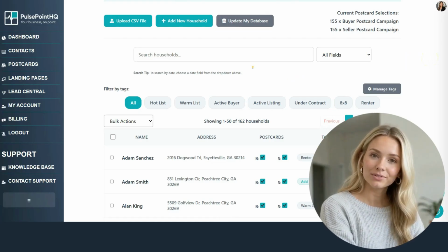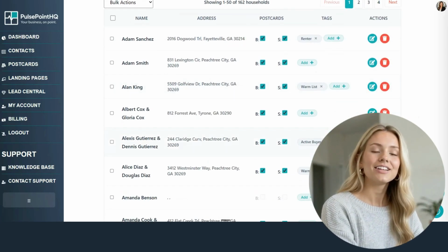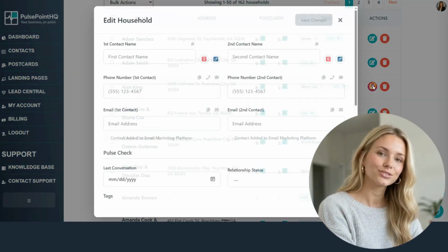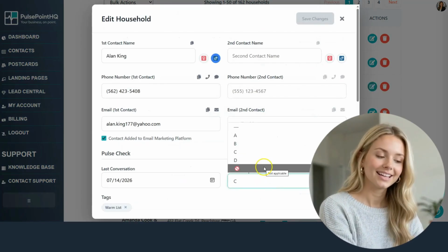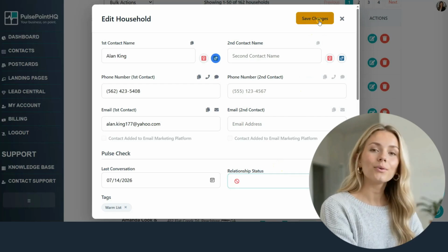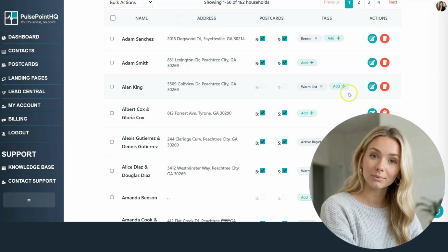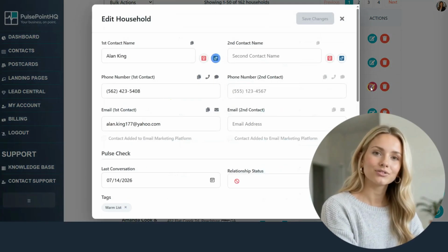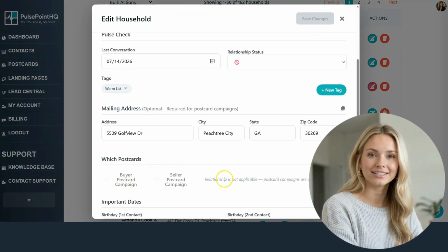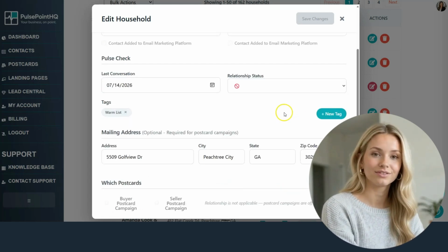Here's my honest approach. I rarely delete contacts entirely. Instead, I change their relationship status to not applicable. Here's why. If someone went and listed their home with another agent, I don't want to delete them from my system. I change their status to not applicable, which automatically removes them from my sphere of influence count, all postcard campaigns, and all birthday and anniversary filters.